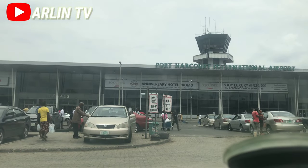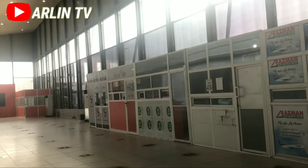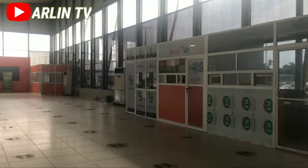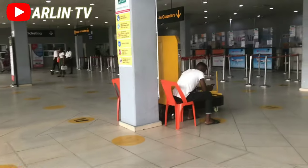You are welcome to Port Harcourt International Airport. We are inside the airport building proper. They have two doors: there's one entry, there's one exit door, so they don't use one door to enter or exit the airport, just like what we saw in Asaba Airport. So this is the airport building. I was so surprised to see that there was Azman here. So I realized that Azman flies from here, Aero, Air Peace, Ibom Air, they all fly from this airport.